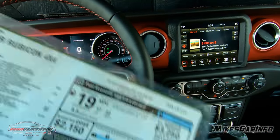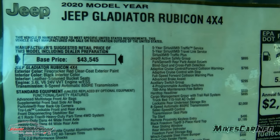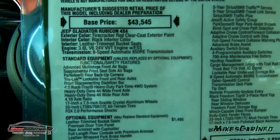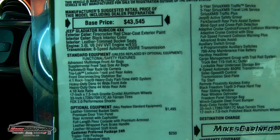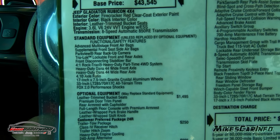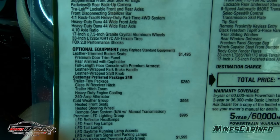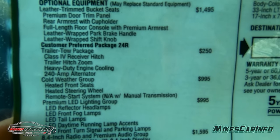And before I let you go, I promised I was going to show you the window sticker. So this is the window sticker here, 2020 Jeep Gladiator. It starts off with the price, basic features as far as what color, interior, exterior colors, the material of the interior, and then the transmission and all that stuff, engine. Then it goes into standard equipment, but almost immediately goes into, on this particular one, optional equipment, because it's been upgraded so much.